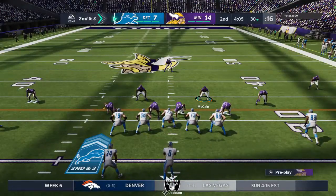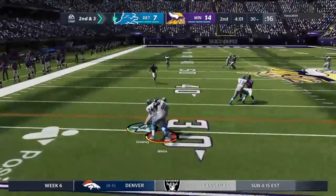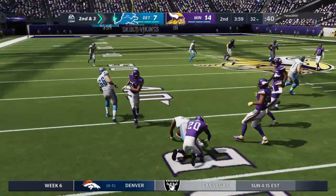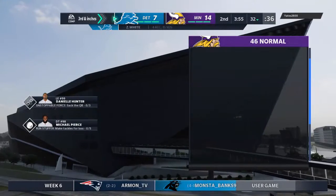But the main goal, get a couple of first downs, run some plays, run some clock, allow their defense to get a chance to catch their breath, settle down, and relax a little bit after they just gave up the score. So the screen good for only 2.